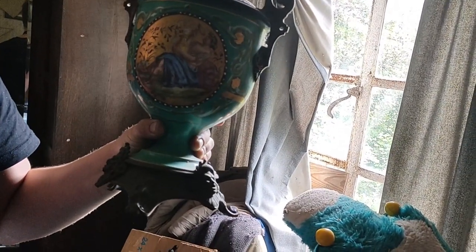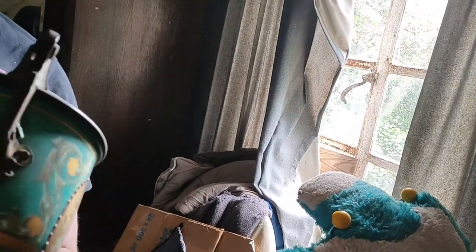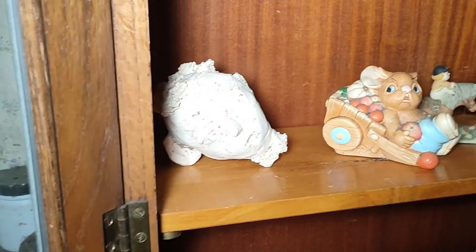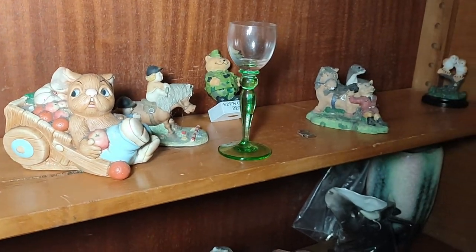What is it? Looks like an old antique kind of thing. It looks like something you'd have in a stately home on the side. Yeah, it does. Put that there on the road.